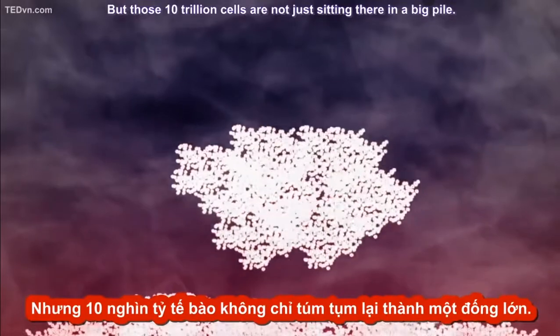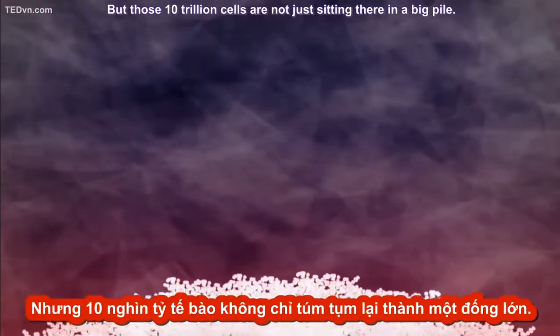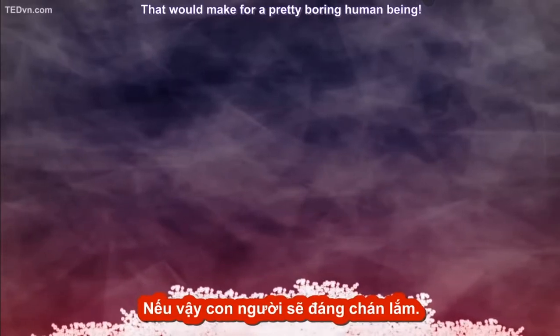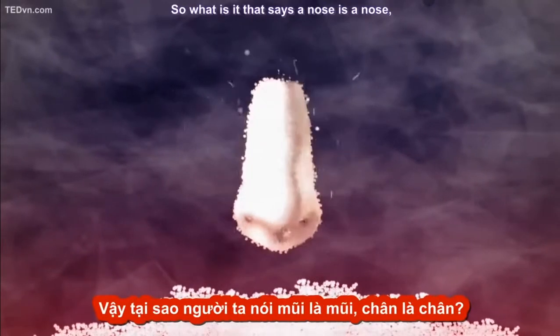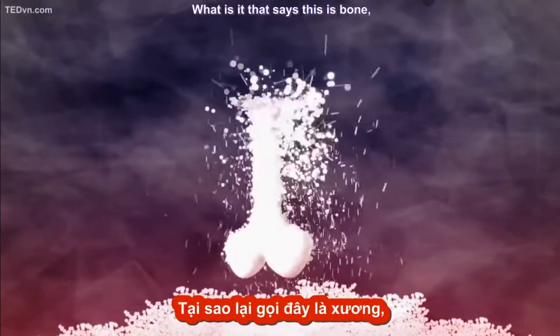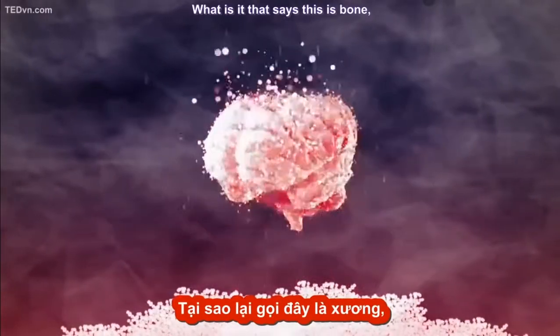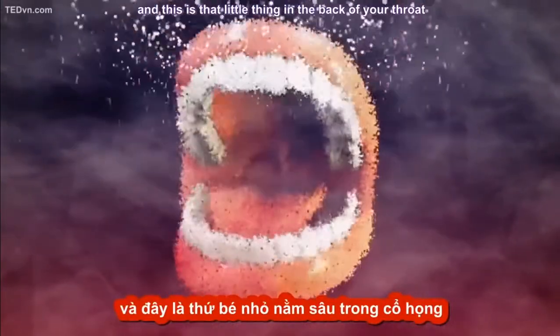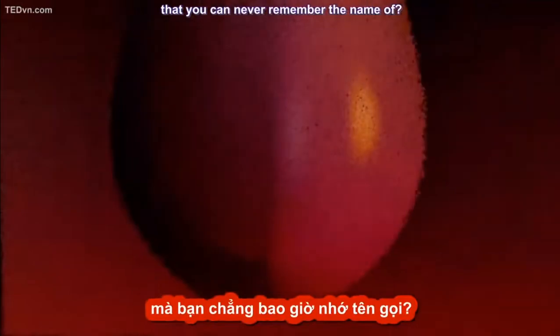But those 10 trillion cells aren't just sitting there in a big pile. That would make for a pretty boring human being. So what is it that says a nose is a nose and toes is toes? What is it that says this is bone and this is brain and this is heart? And this is that little thing in the back of your throat you can never remember the name of.